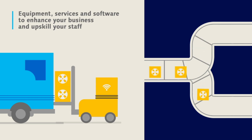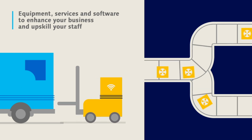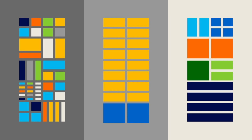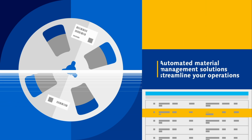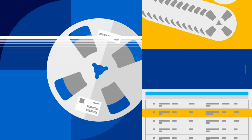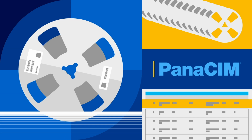Panasonic Connects process automation brings assembly equipment, services, and a full spectrum of software solutions to enhance your business. Whether your organization is high-mix, low-volume, low-mix, high-volume, or anywhere in between. It begins with inventory. Starting at loading docks, Process Automation's material management solutions, powered by Panasonic software, streamline your operations.